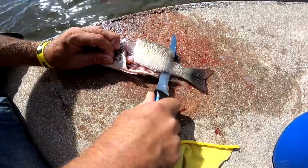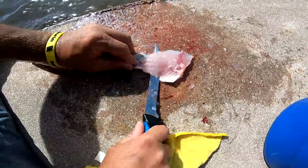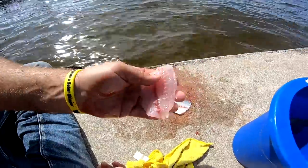And to some people, this is the best fish in the ocean right here. It's $20 a pound at the store. But you know why? Because they're small. Yeah. But look at this little piece of meat. And it's really, really nice right there. Oh, that there. Looks like a crappie, man. Yeah, look how nice and white that is.